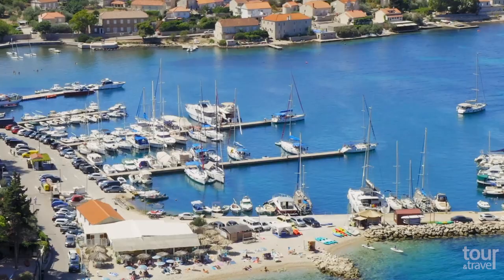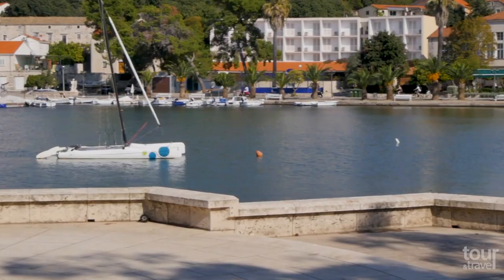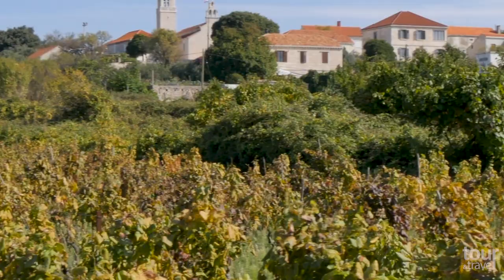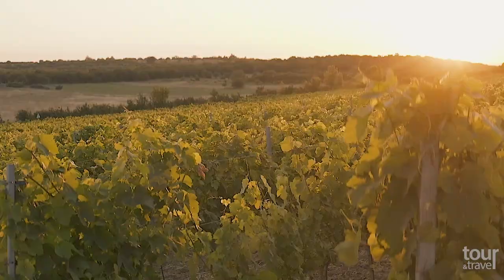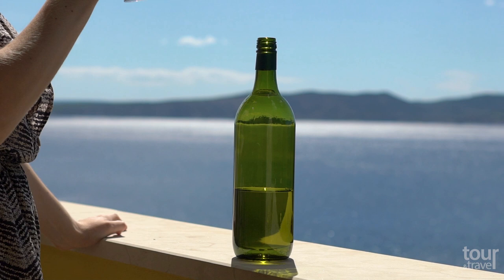Just 7 kilometers from Korcula, there is a tourist center, Lumbarda. This small fisherman's village has a rich history of over 2,000 years. Lumbarda is surrounded by sandy vineyards and supplies magnificent scenery for the sunset and the Adriatic Sea. Do not forget to taste great Mediterranean wines here, such as the well-known Croatian white grk, made from local grapes.